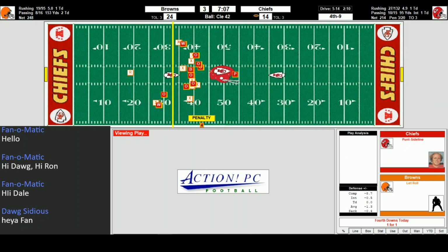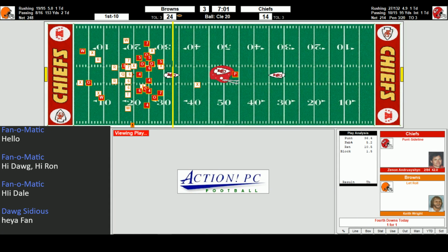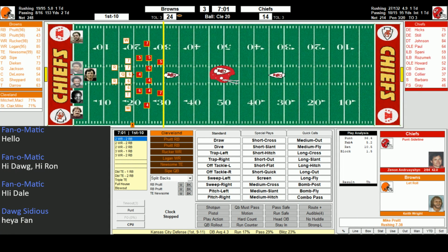Andrusyshyn will try a sideliner. There's a flag down. Cleveland will let this roll in the end zone for a touchback, and the flag is picked up. So no penalty. 7:01 to play in the third, and it's 24-14 Cleveland.